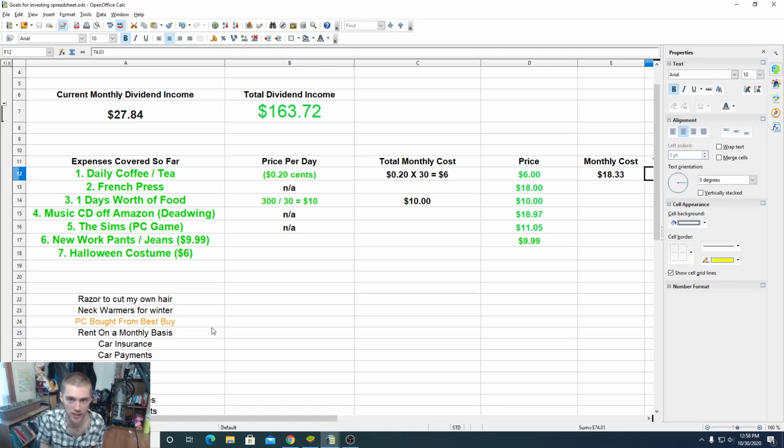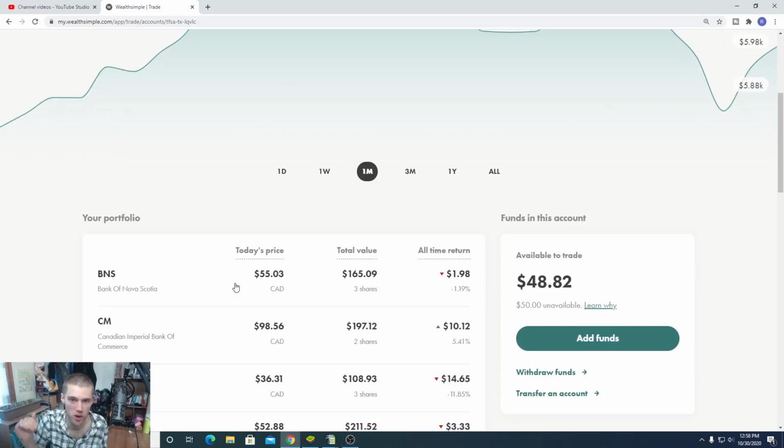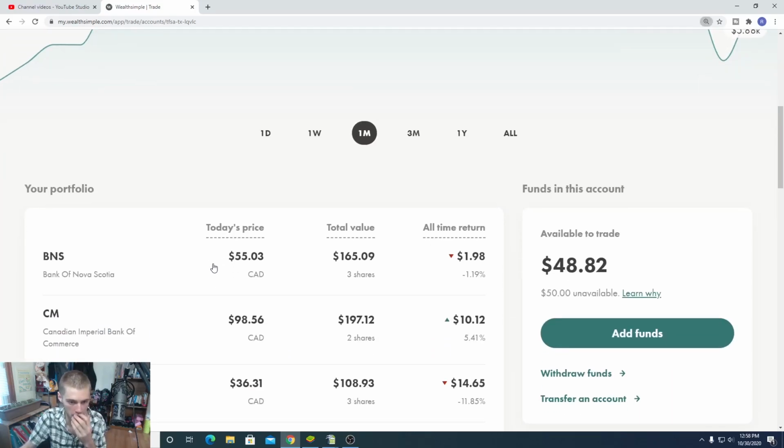So hope you guys enjoyed that. Let's jump into this portfolio and see how our stocks are doing. So here's the dividend-based portfolio, and we are using the Wealthsimple Trade desktop app here. I'll show you guys a quick little sneak preview. The cool thing about this new app is that I can actually show you my stocks, and you can see the price of the stocks. You can see the total value and how many shares I have, and then you can see the all-time return for these stocks individually.